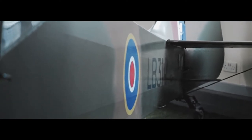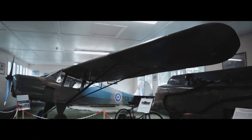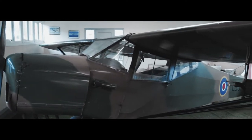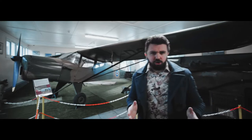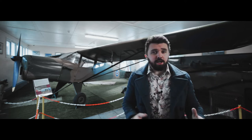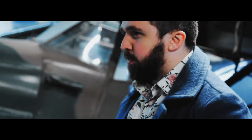When we think of Second World War aeroplanes, we tend to think the usual: Spitfires, Lancaster bombers, Hurricanes. However, the Auster here played a very different and yet very vital role in the aerial theatre of war. Auster was a British aircraft manufacturer with a short but very important life. They began production of aeroplanes in 1938, yet ceased only 23 years later. During the Second World War, about 1,600 of these little beauties were built.